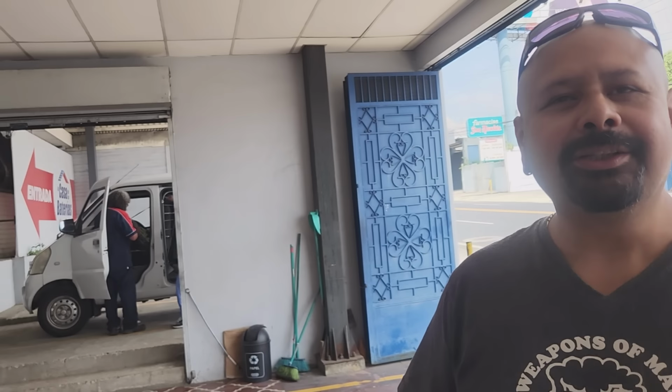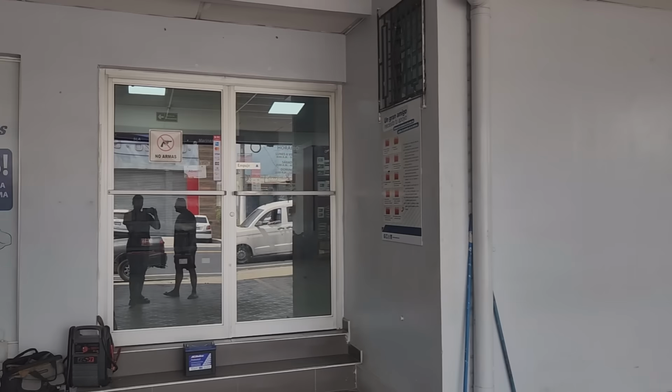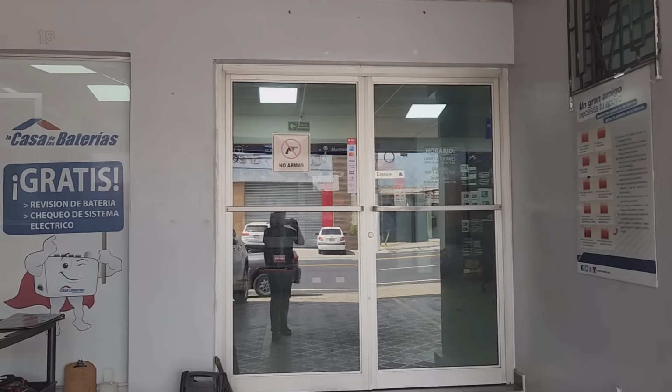Did you remember to leave your ARMA in the car? My ARMA, yeah, it's in the glove compartment actually, because I'm not getting it in. All right. I'm not allowed to go in with it. No, you are not. No armas allowed.